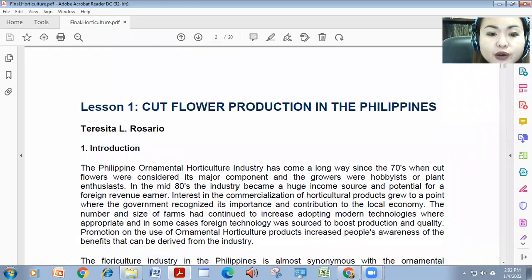So when we speak of cut flowers, we all know that these are ornamental flowers that are literally cut, and they are, of course, used for designs, landscaping, and flower arrangement and everything, for aesthetic use.